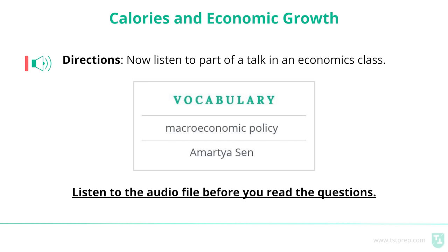Sen has conducted extensive research into the issues of inequality, poverty, and the role of government in improving standards of living. Macroeconomic policies that strive toward stable inflation, full employment, education of women, and preservation of property rights are more likely to eliminate starvation and provide for a more even distribution of food. Question: what is the lecture mainly about?